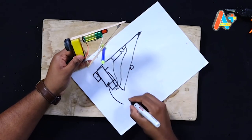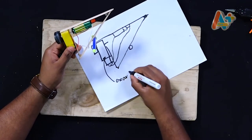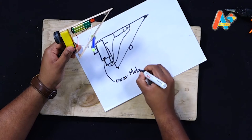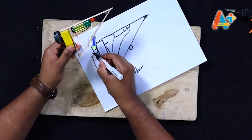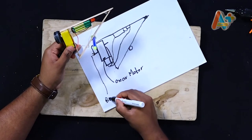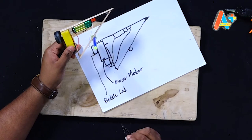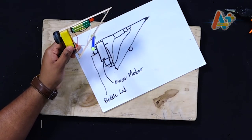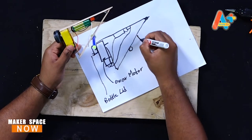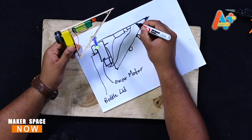The gear motor. Then what is this part? Bottle lid. Very good. ඔයා පෙන්නන්න මං කියන්නම් හරිද? Popsicle stick. Yes. This one? ඒකත් ඒකම තමයි. Exactly.